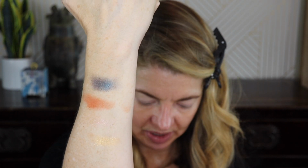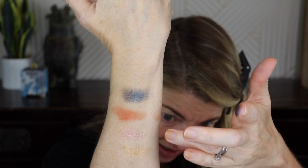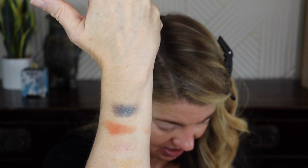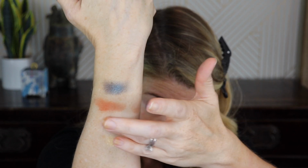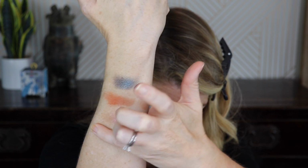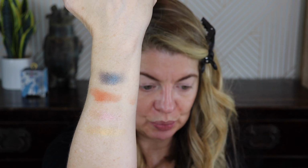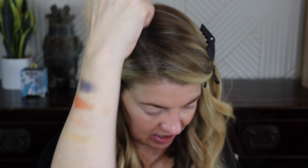Buzzkill, let me get a little bit more on Buzzkill. I don't think that's swatched. There we go, Buzzkill. So I will say that one it looks like it's going to be kind of challenging to work with. And last but not least, Dry Martini. So also not super smooth, but clearly that Buzzkill, it feels really dry for a glitter and might be very hard to work with.